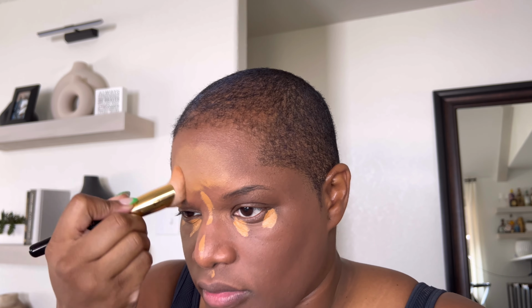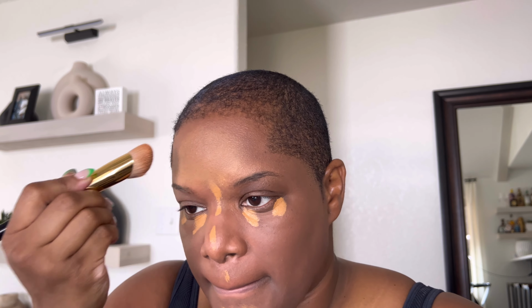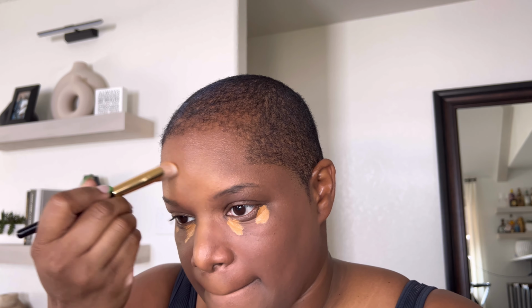The consistency of it, I think it just glides on smooth, and you can blend it out really well. It is one of my favorite concealers, along with the Fenty concealer. Those are the two concealers that I use the most. I also use one of the NARS concealers, or the NARS concealer. I think they only have one. But that is a far and away third to the Pat McGrath and the Fenty concealers for me.